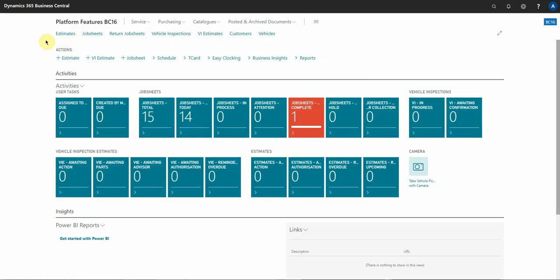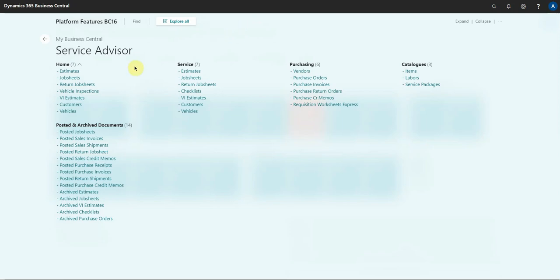Right, so there is an update to the way you can navigate as well. You now have this button here, and this is called the Role Explorer. So if I open this up, you can see it very simply just breaks down all of the pages and documents that are available to that particular role center. You also have the ability to search from here as well. So it's just a different way to navigate. You may use it, you may not use it.